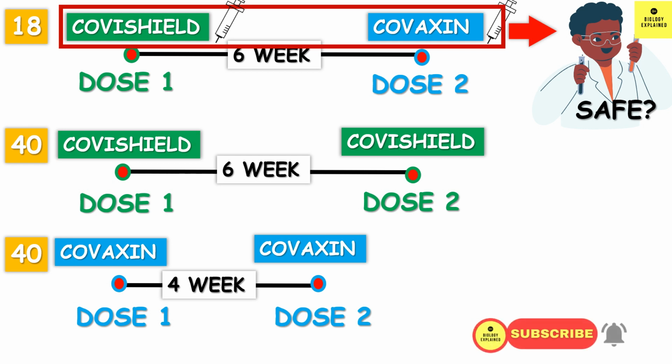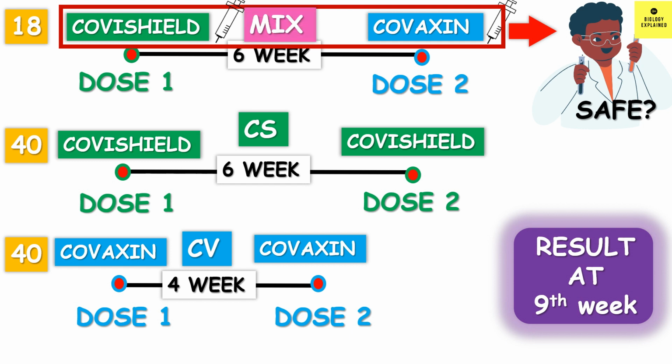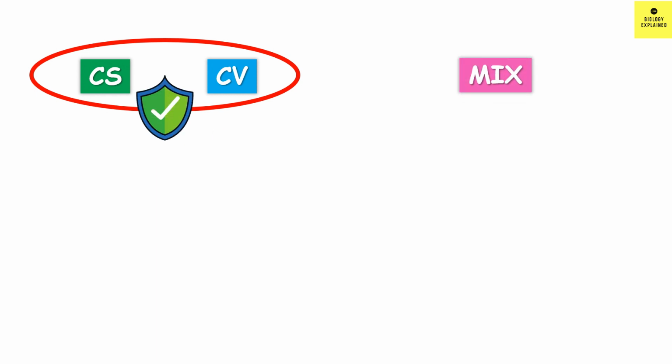They compared the safety and efficacy of the different groups on the 9th week. Let's call the Covishield group CS, the Covaxin group CV, and the third one, Covishield followed by Covaxin, the mixed group. The safety of Covishield and Covaxin is already established. But what about the mixed group?